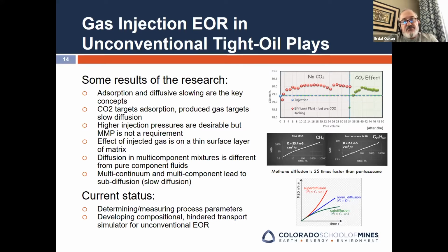And one of the important findings is that when you inject a multi-component hydrocarbon into these systems, individual components of hydrocarbons will have some slowing effect in the mixture, especially heavier ones. And that is basically the cause of hindrance we are looking at. So our current status is that we are determining, measuring some process parameters, and also developing a compositional hindered transport simulator to be used for design.